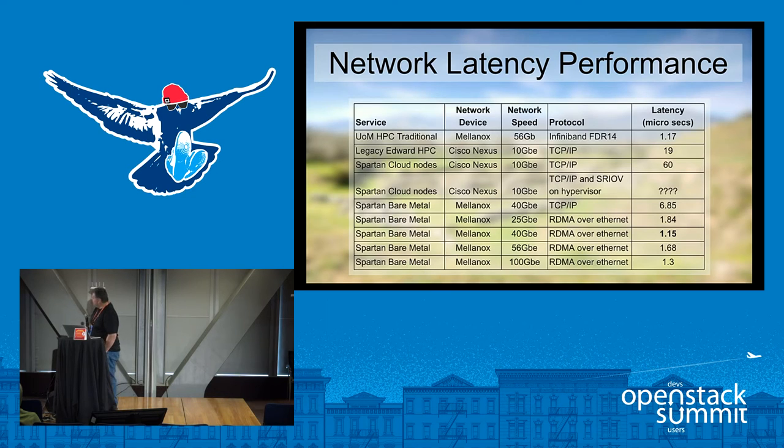But once we look at the cloud, unfortunately the cloud is considerably slower for latency. We're yet to implement SR-IOV, but even if we get SR-IOV going, which bypasses the hypervisor, we will never get any lower than 19 microseconds anyway.